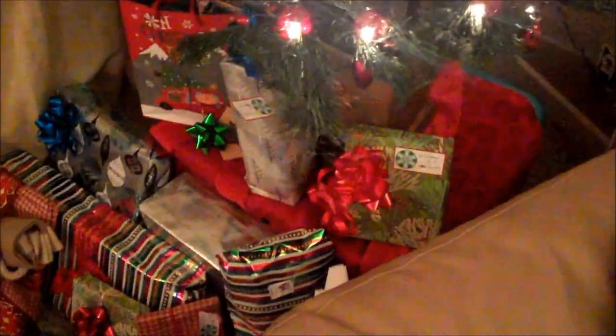Here's the tree close up. It's just sitting on one of Scarlett's storage tubs, and then I took table runners and draped it over the top of it. It's just a little tree. It's made to go outdoors, so maybe when we have a real tree next year, we will put it outdoors.